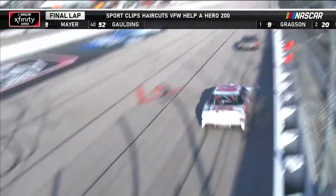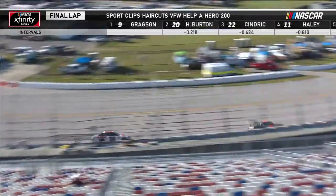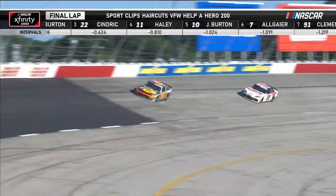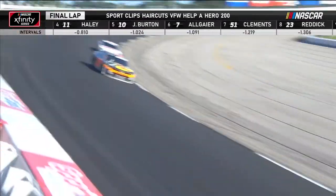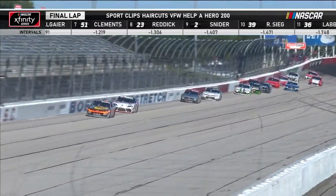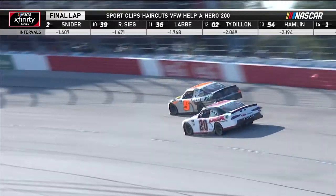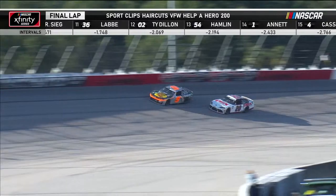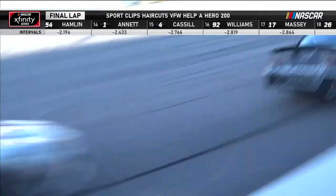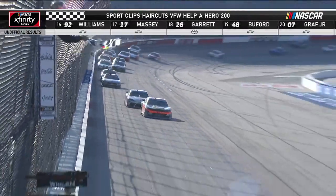Noah Gragson's going to run the hot line. That's what he's good at. That's where he's most comfortable. Neither of these 2 drivers have won in 2021. One of them is looking to get to victory lane. Oh, big stride out of Noah. Here comes the 20 with a big run. To the bottom of the track. Does he try to slide? No, he can't get there. Gragson, Burton. It's going to be Noah Gragson out of 4. He'll win at Darlington.